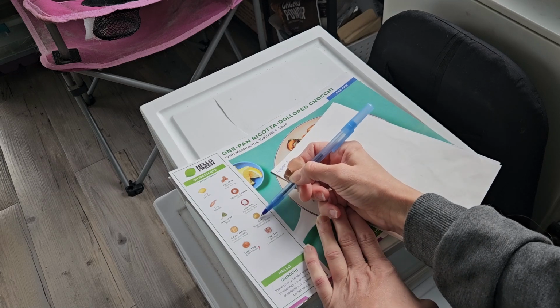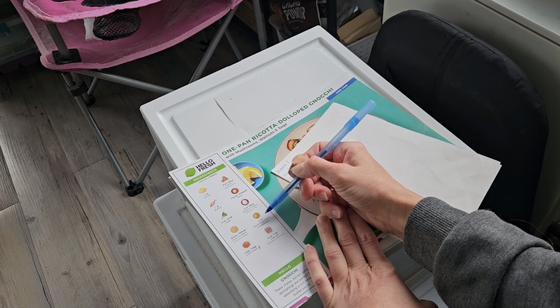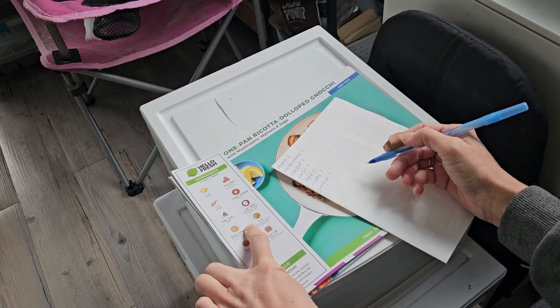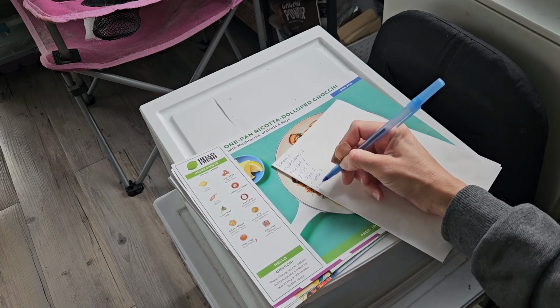This says mushroom stock concentrate. I believe that I don't need it, so I don't buy this. I only use it once in a while, so I kind of just skip this and I just don't use it.